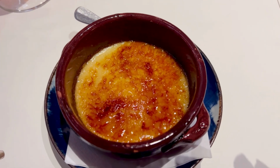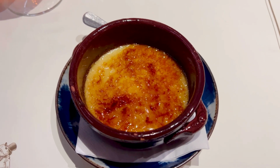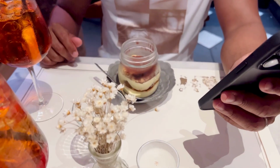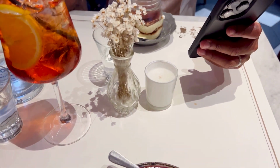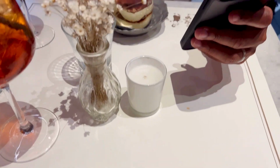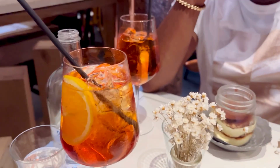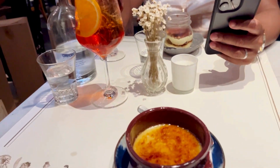So I have a creme brulee here. The plate is so hot that I can't touch it, but I'm so ready to dive into it. And then Lincoln has a tiramisu. I actually ordered both of our desserts, and I ordered what I like because he's not really a dessert guy. I like the creme brulee and I like the tiramisu, and we're in Italy. Are they both Italian desserts? I'm not sure. And then we also have 2 Aperol Spritz with our dessert. So we're gonna dive right in.